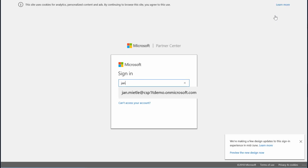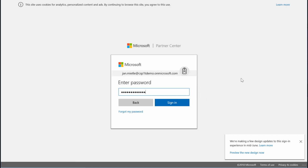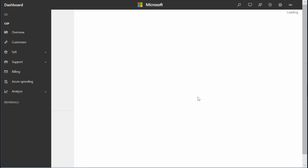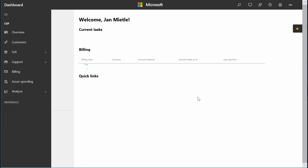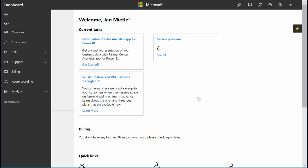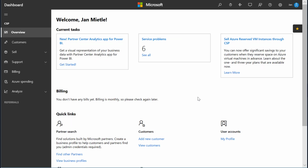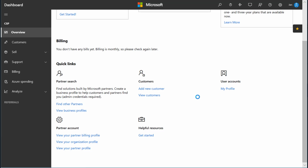When you sign into the dashboard, I'm going to be signing into a sandbox environment version of this. So I won't be able to see absolutely everything that you would be able to see in the full version of it. The first screen you're presented with is the welcome screen. And in the welcome screen, you will find most of the commonly used tasks. You can, for example, add new customers. You can view your existing customers, but you can also go in and view your partner profile.